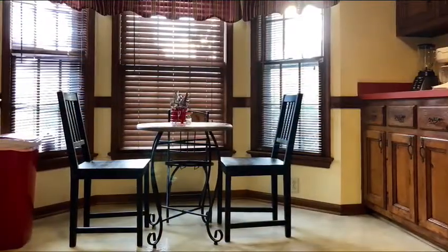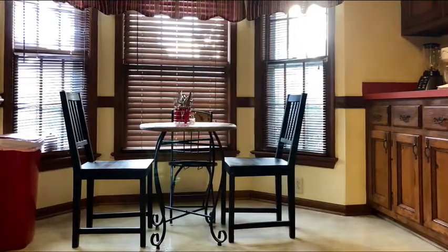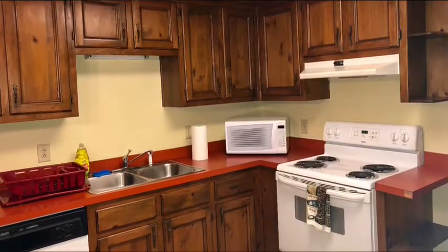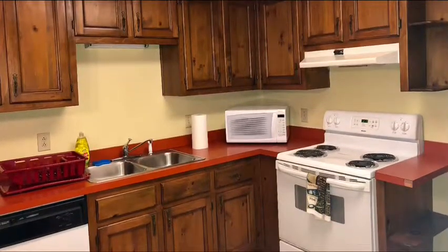Now off of the foyer is the eat-in kitchen immediately to your left. This is a full eat-in kitchen with a bay window in the front. Nice place for a table. You have wood cabinets, very beautifully maintained.